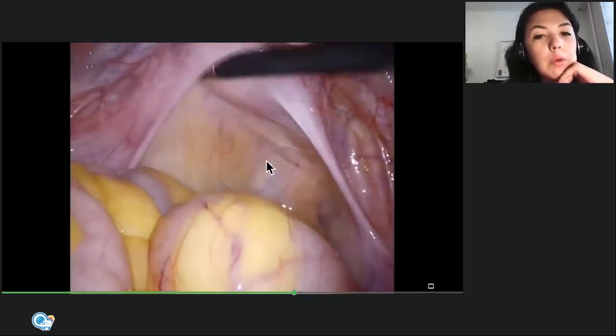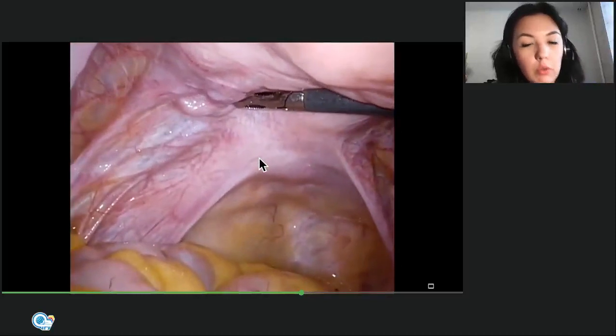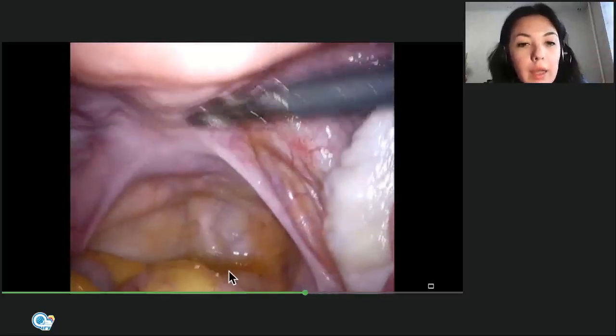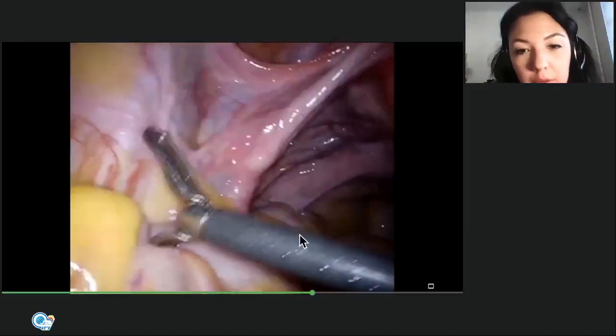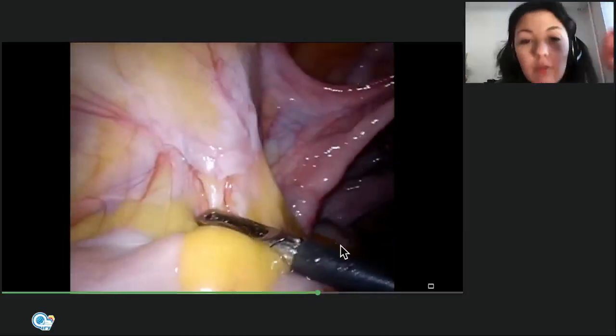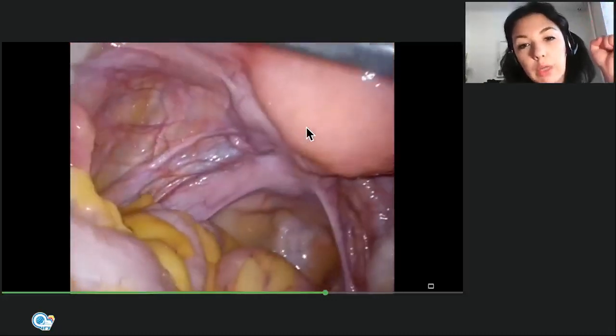So this is the Douglas pouch. Under it, there is the posterior vaginal vault. Through this posterior vaginal vault, we can enter this place. And you see liquid accumulated there, because it is the deepest place in the peritoneal cavity of females.